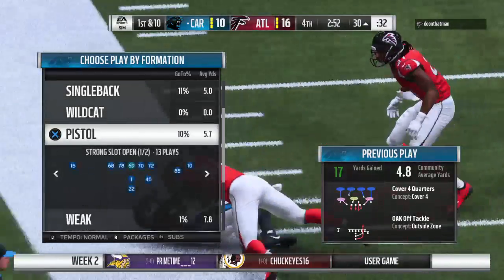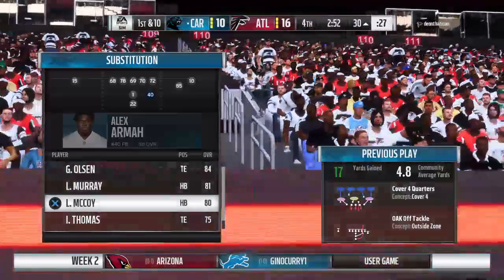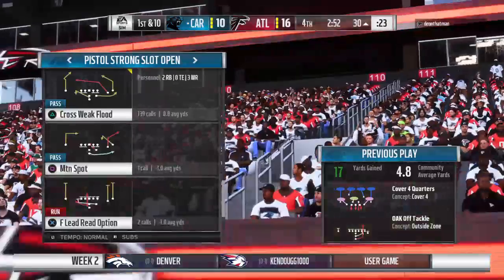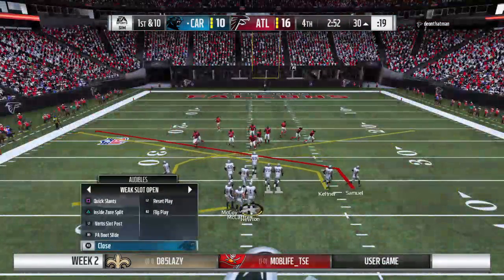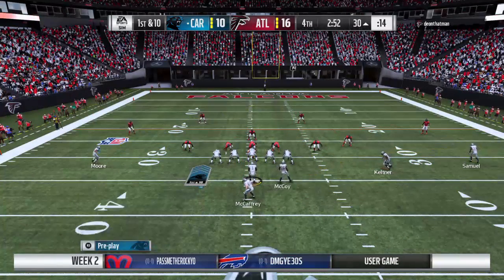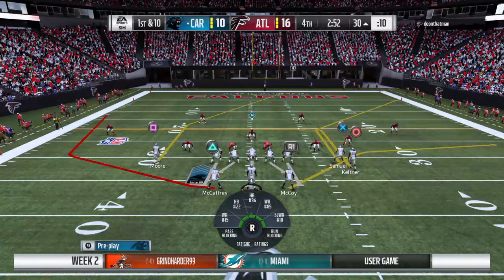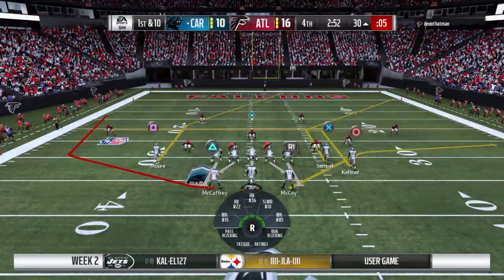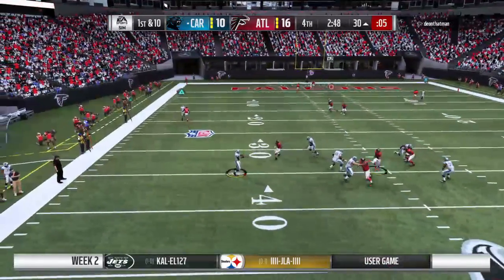Another 1st down. So far on this drive, let me do this little bit of math here. 4 plays, 3 1st downs. That's a pretty good recipe for success. So 1st and 10 now from the 30. On 1st and 10, Newton dancing to his left.